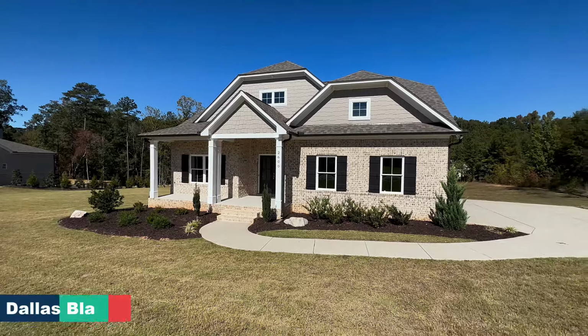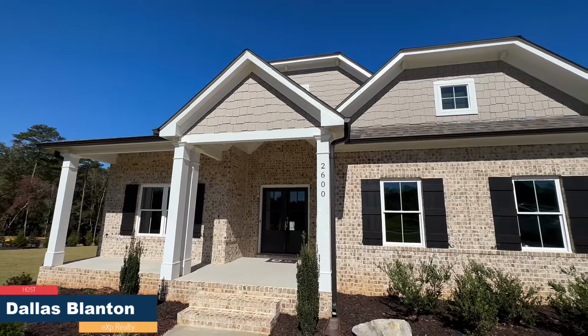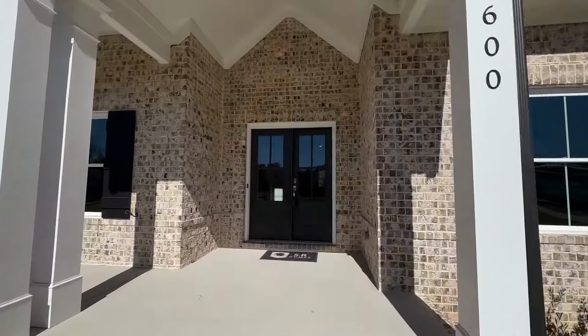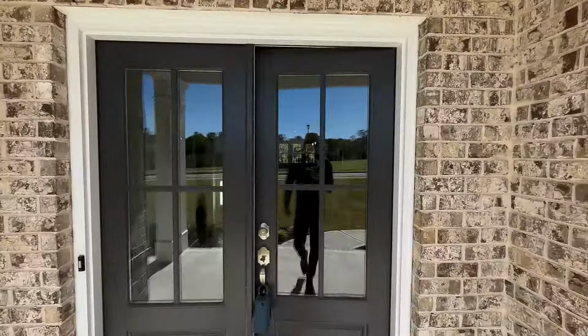Today we're going to be taking a look at the Stonewood community in Watkinsville, Georgia, currently under development by SR Homes. The floor plan we're going to be taking a look at today is the Holly plan. The Holly is one of five floor plans that's available in Stonewood. This particular plan features three bedrooms, three baths, 2,836 square feet. It's more of a ranch style plan.